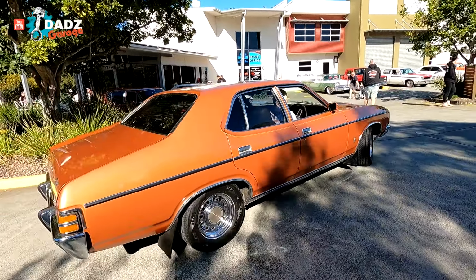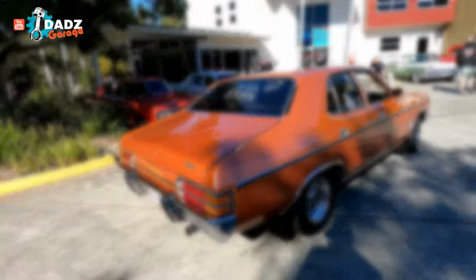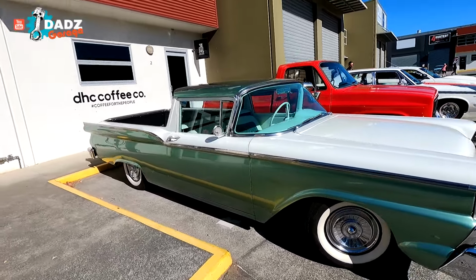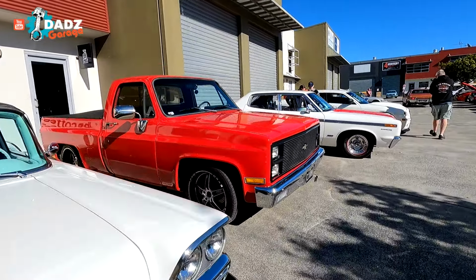4.9, how you going? Oh, sounds nice, too nice. Very nice. Some bloody cool cars here, have a look at this one. Have a look at that. Ute with the fins on the back, that is awesome.